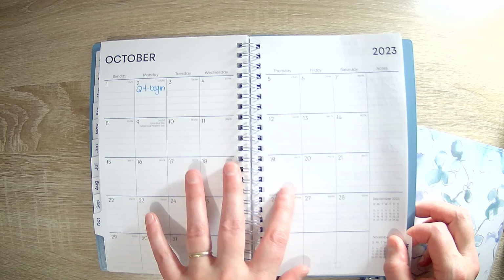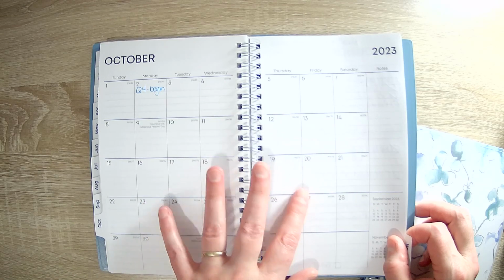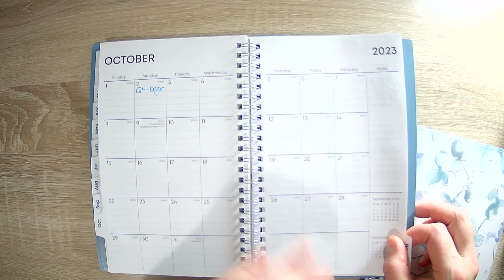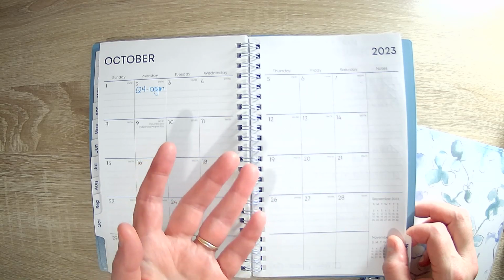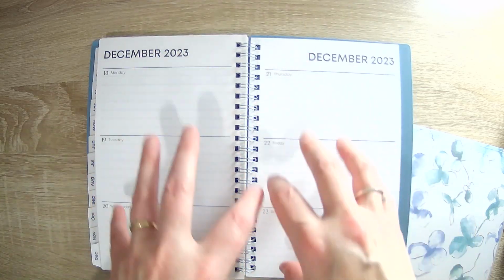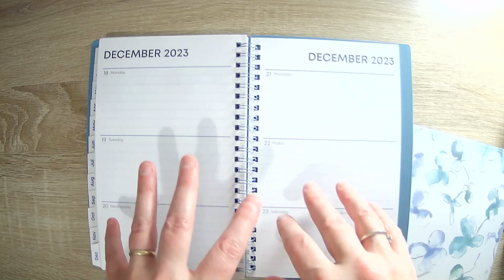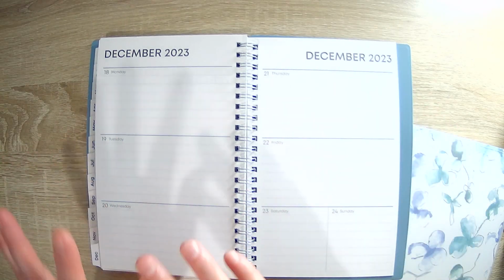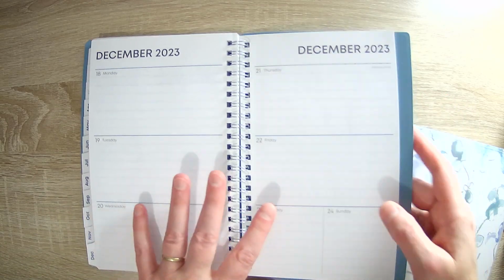I don't write appointments in this monthly spread or in this monthly view simply because I don't look at it often enough to warrant that extra effort. I use my wall calendar so I can see appointments at a glance. So again, I only use the weekly pages, but I just wanted you to know that they do offer a really nice monthly spread as well.